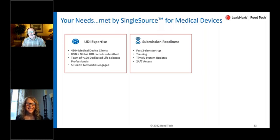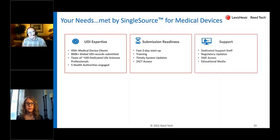A second major need, especially with the timing of the Class 1s being very close, is a system that is up and running and well proven, with a lot of experience, so we can onboard customers very quickly and get them up to speed. And once that's up and running, you have 24/7 access, so it is able to be launched extremely fast.